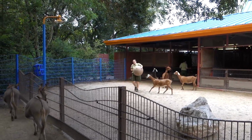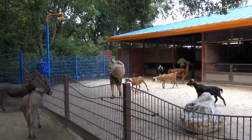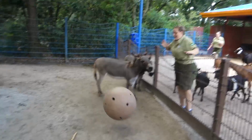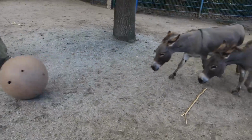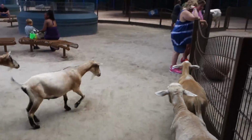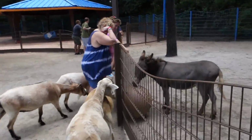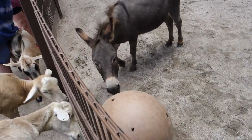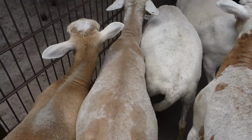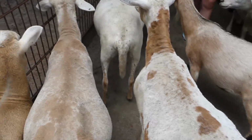Is this enrichment for the donkeys? Whoa. Heck yeah. It's party time. Oh, the goats are coming over for the toy too. I feel like we're all herding towards the same spot. This is crazy. Oh, there's food inside of it. Ow, oh geez. They're pushing me out of the way. Ow, one stepped on my toes. Kinda hurt. All right. This is crazy.